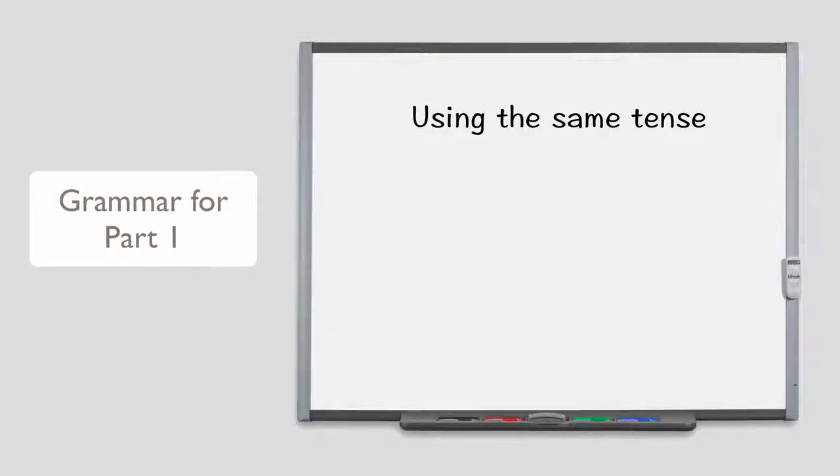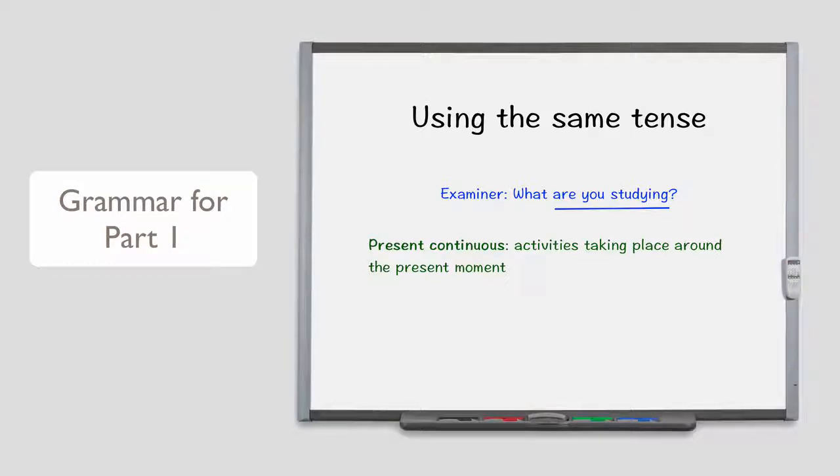Another question you might hear is, what are you studying? Here, the present continuous is used. We use the present continuous when we talk about an activity that is taking place around the present time, but not necessarily right at this present moment. In this case, you can begin your answer in this way.